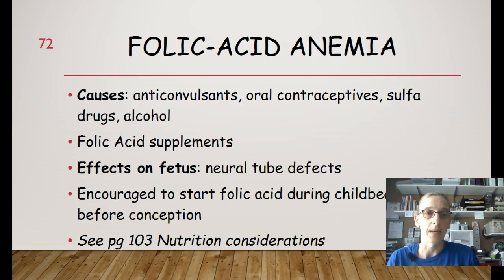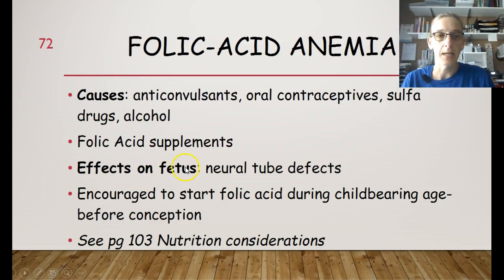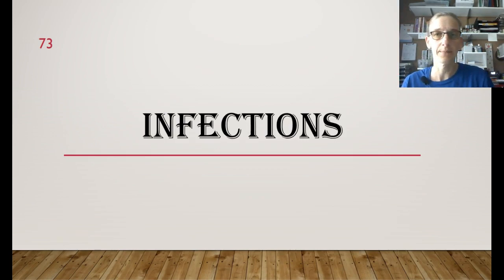All right, folic acid anemia. Causes are anticonvulsant medications, oral contraceptives, sulfa drugs, and alcohol. They'll take folic acid supplements. Effects on the fetus, if the mom has folic acid anemia, is neural tube defects. They're encouraged to start folic acid during the childbearing age before conception even, and we talked about this, I think, maybe the very first week. So be sure you see page 103 for nutrition considerations. That's when we discussed that earlier, the folic acid and iron, actually.